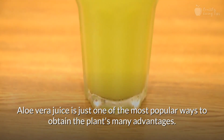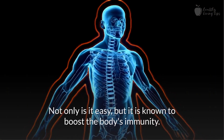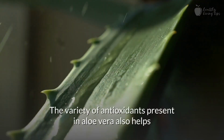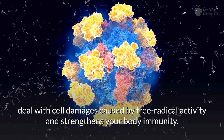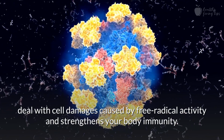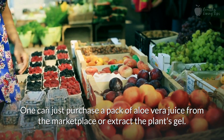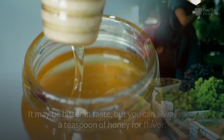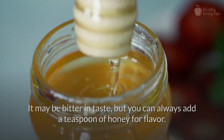Aloe vera juice is just one of the most popular ways to obtain the plant's many advantages. Not only is it easy, but it is known to boost the body's immunity. The variety of antioxidants present in aloe vera also helps deal with cell damage caused by free radical activity and strengthens your body's immunity. One can just purchase a pack of aloe vera juice from the marketplace or extract the plant's gel. It may be bitter in taste, but you can always add a teaspoon of honey for flavor.